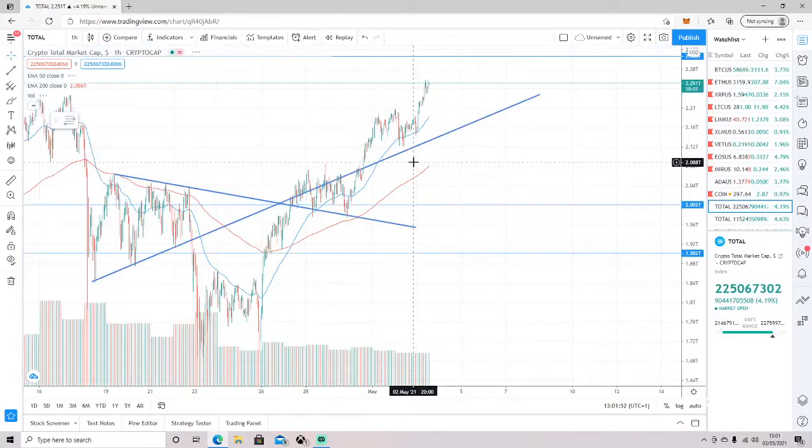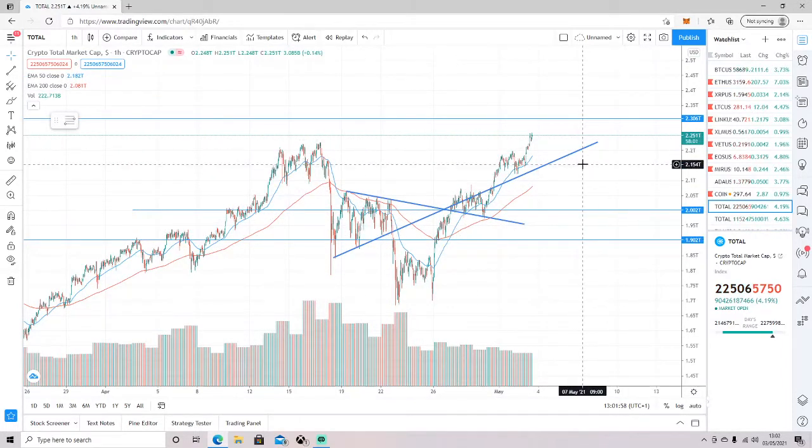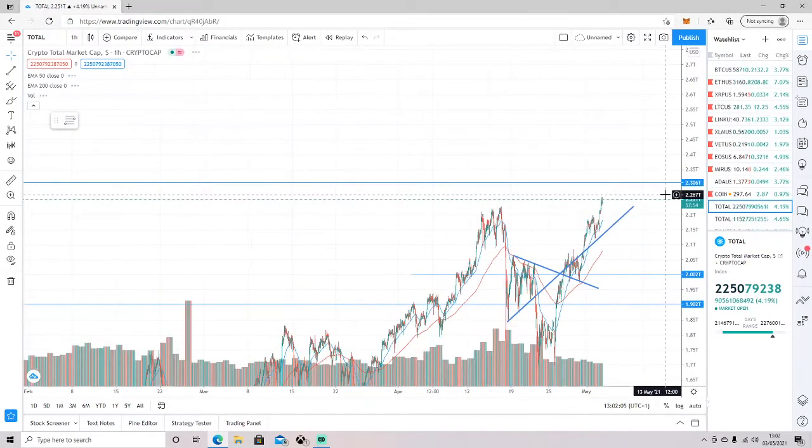So let's have a quick look at the total market cap as a whole. As you can see, we've smashed through that $2 trillion mark now. We're above that ascending trend line that I drew in at the bottom of the wedge. We are looking to break above that $2.3 trillion all-time high.